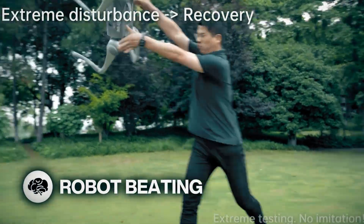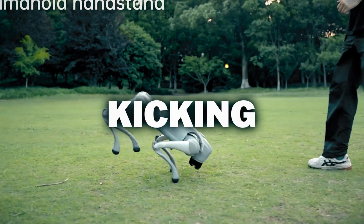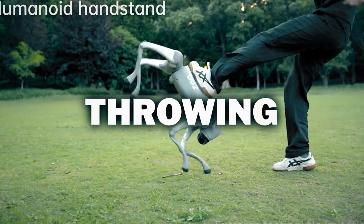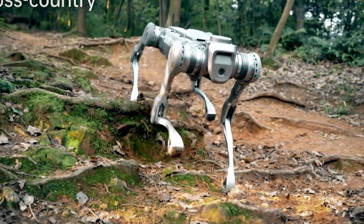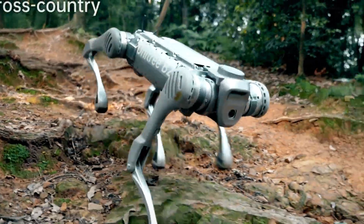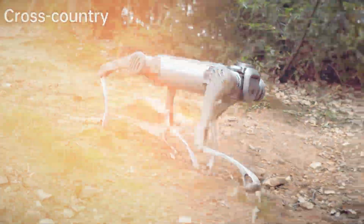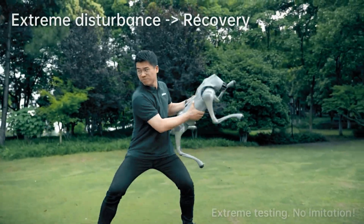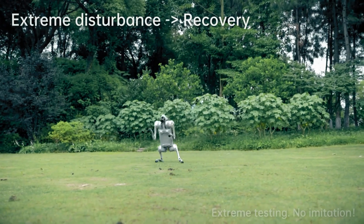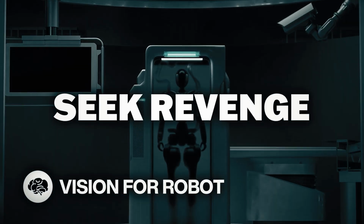Researchers are beating the crap out of this robot. Unitree Robotics has been kicking, beating, and even throwing their robots while they're in different positions in reinforced learning. These daily training techniques help the robots learn how to recover to extreme situations and conditions. They do, however, warn against trying this at home. Hopefully, future robots don't find this video and seek revenge. Okay, this robot might seek revenge.